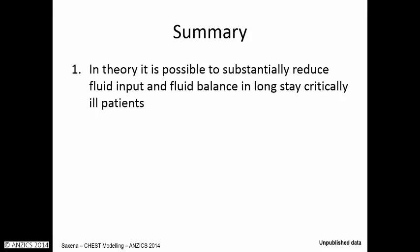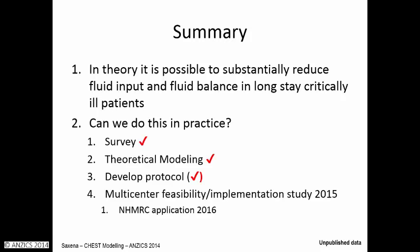So in summary, it is possible to substantially reduce the amount of fluid that we give patients. Can we do this in practice? We've done a survey. Neil's presented some results. There's another survey as well. Don't have time to go into that, just to get opinions. We've done some theoretical modelling. We're now developing a protocol and hoping to conduct a feasibility study in 4 or 5 ICUs to see whether we can implement a protocol that reduces fluid input over the first few days.